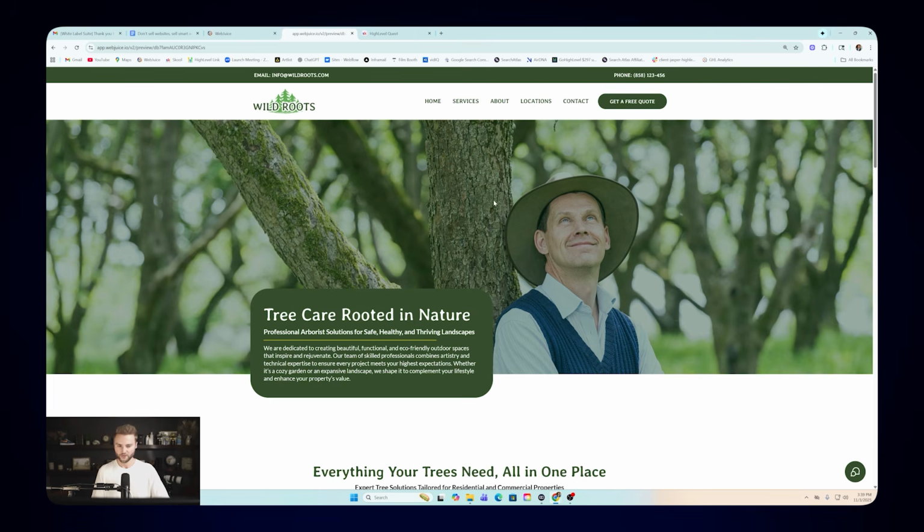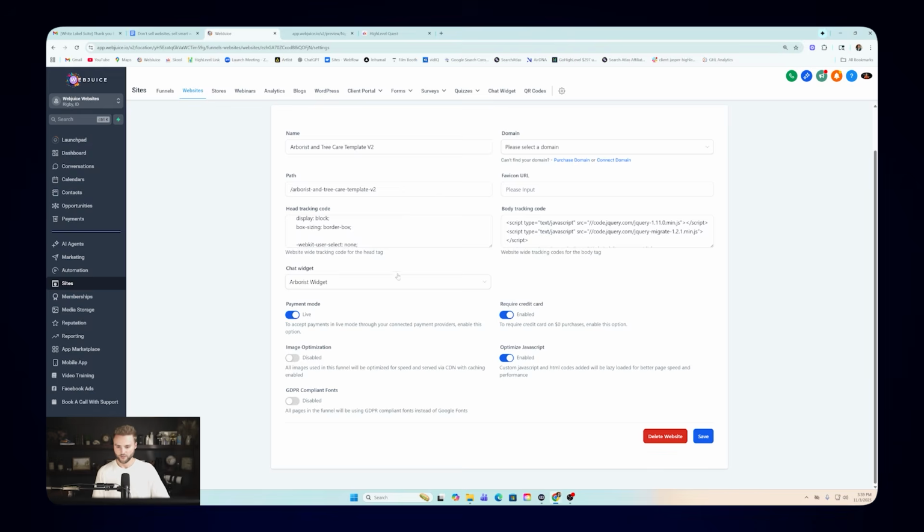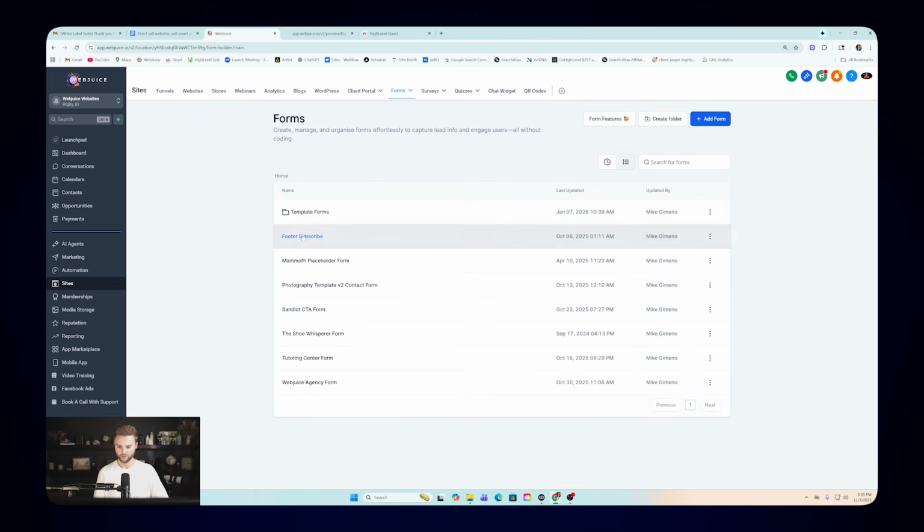So that's the chat widget, right? Let's say next we wanted to throw a contact form like this one on the website. We can go to our form section here, into the form builder, and then we can create a form, right? Let's say we'll just click add form right here, but let's say this is a form that we've already built. Let's just click on this one, and this will pull up our form builder.